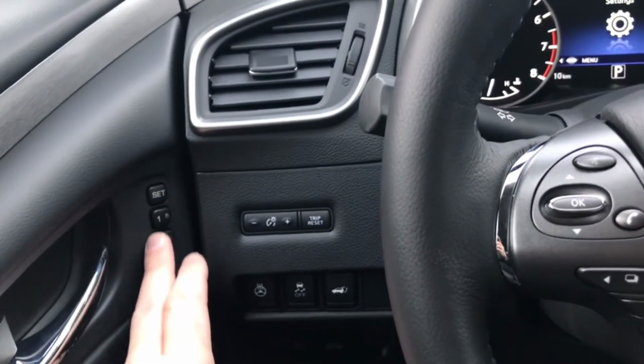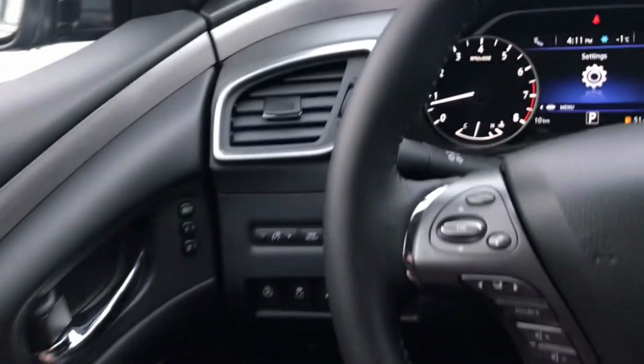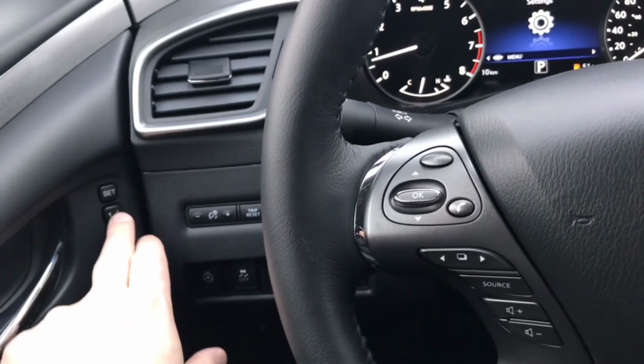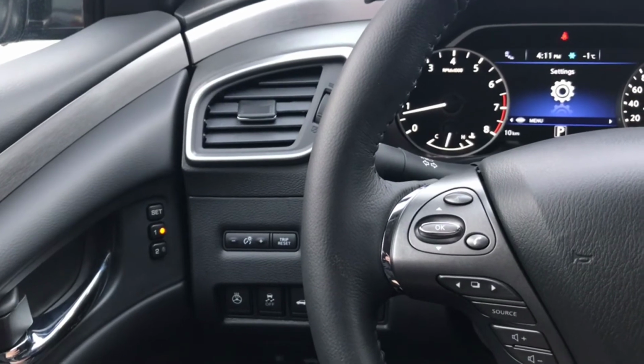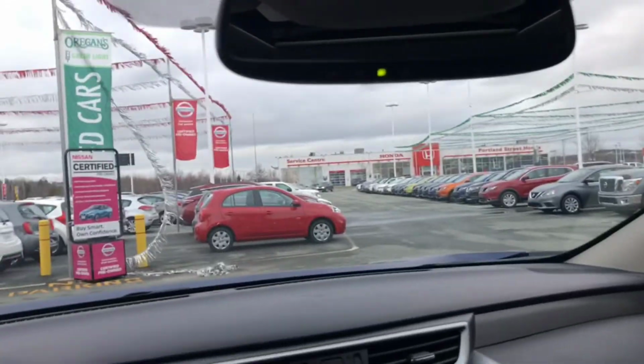As I mentioned, we do have memory seats here. This is going to tie in with your side mirrors. So find your spot that you're comfortable, get your mirrors all set, press set, and then press 1 or 2, and that's it, it's set. You're good to go. We do have an auto dimming rear view mirror as well, and we have a really nice panoramic moonroof. So if I go back further, I get the whole thing open. Really beautiful view out of there, lots of light coming in.